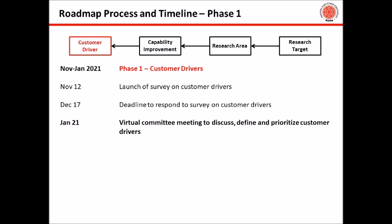The survey will close on December 17th, at which time we will begin crunching the numbers and grouping the open-ended responses in order to create a focused agenda for our first virtual committee meeting on January 21st. Please hold that date on your calendars. We will send more detailed information on its timing and its agenda when we get closer.